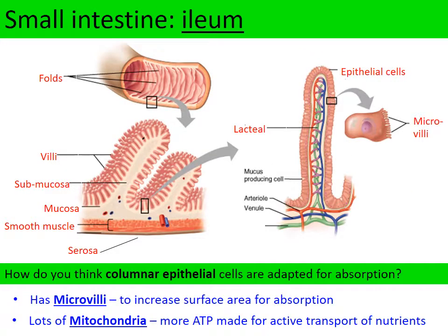Now, when we look at the ileum, which is the main part of the small intestine, we get most or 90% of digestion occurring. So most of the digestion of your food occurs in the ileum, and then we get absorption of those breakdown products. So there's two roles of the ileum: most of the digestion of food and virtually all of the absorption of the important molecules or ions released from that digestion.